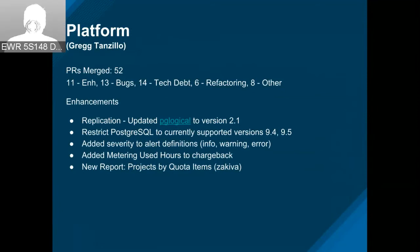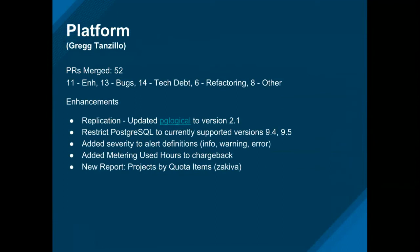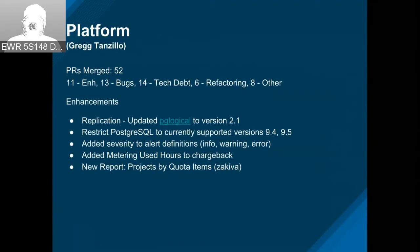On the platform side, we had 52 PRs merged, a pretty good sprint, a pretty even split between enhancements and bugs. So I'll go through and highlight some of the enhancements here.